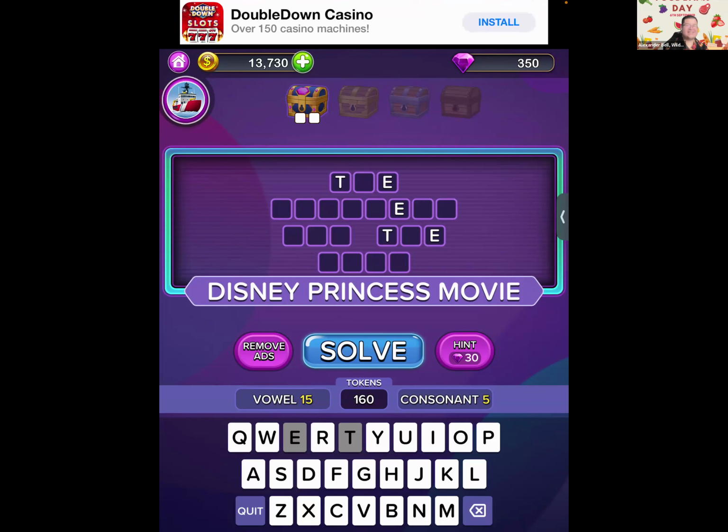Again, you type in the letter. So again, it really helps out with just typing and trying to see if it works. So let's see if this is it. It sure is. Good job. Awesome. Let's pick a card. Which card do you want to pick? Middle one. Okay. All right, that's great. We got 580 coins. Love it.